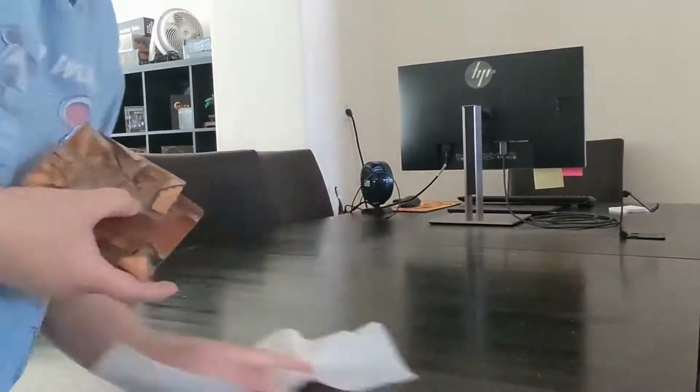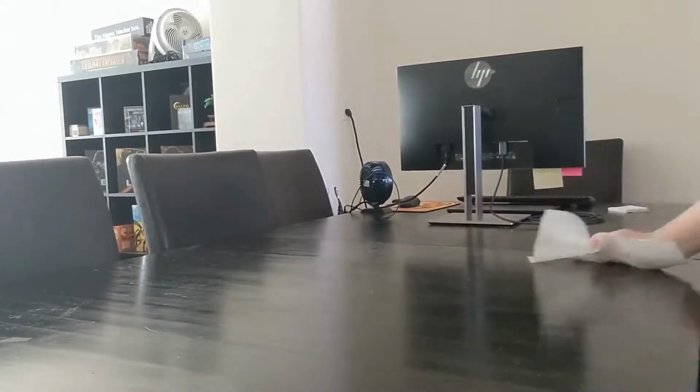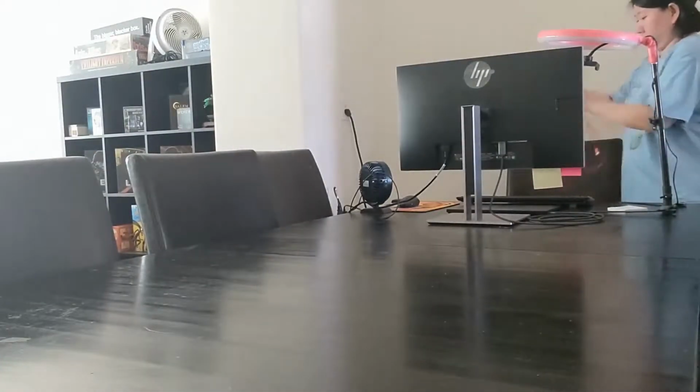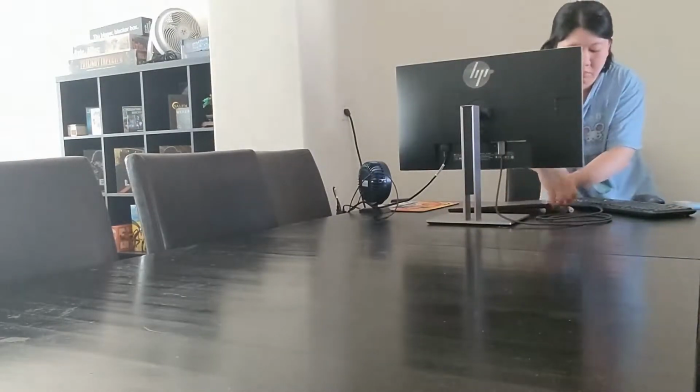So here I am just wiping down the dining table and then unplugging the cables, taking up the boxes from behind the dining table, and putting away stuff. Some of them belong to me, some of them are obviously supplied by the workplace, so I need to pack those up, put them in the boxes, and then ship it.